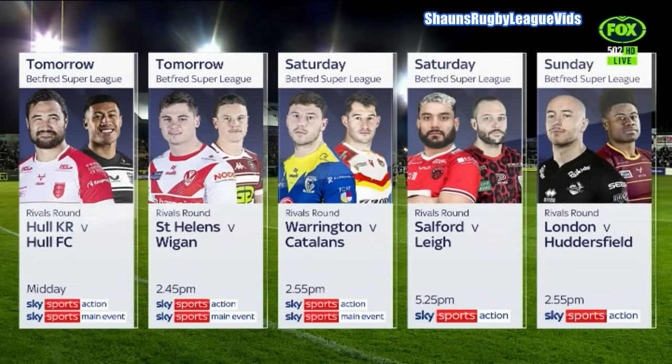Well, that could be until Warrington meet Catalans. The Dragons beat the Wolves earlier in the season. That too is live on Sky Sports Main Event, 2:55 on Saturday. Then it's Salford and Leigh at 5:25, and we round off round 6 on Sunday, London taking on Huddersfield Giants.